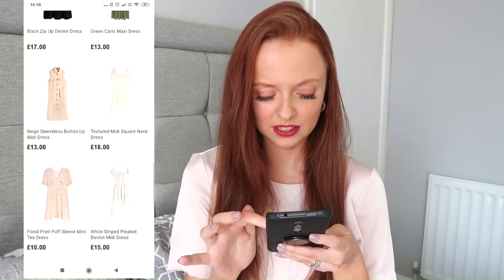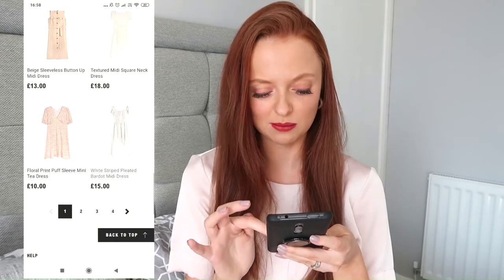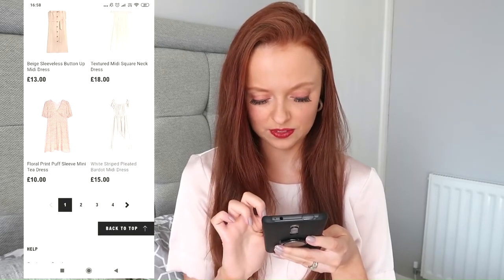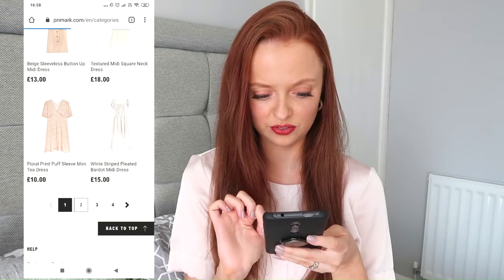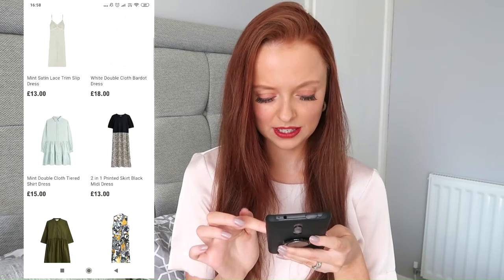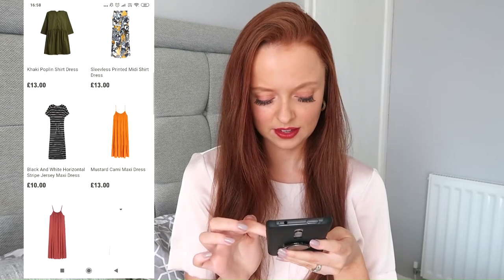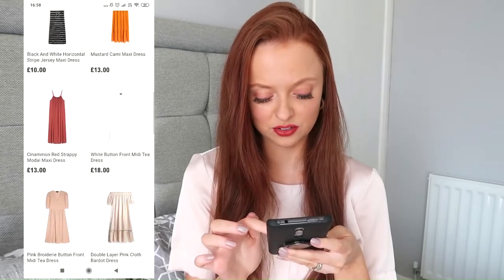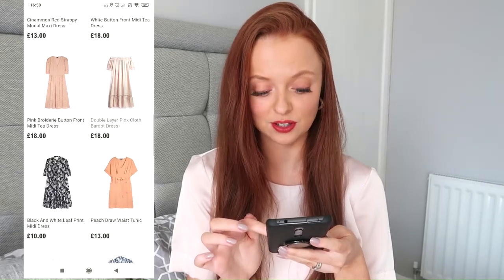Do you know what? I think because I've not been shopping in ages, just looking at this is making me want everything. Oh, that white stretch pleated Bardot midi looks good as well for £15. Oh, I'm into the sage colour at the minute. I like it. I feel like I'm glad to invest in some sage stuff. I've seen it everywhere over Instagram and YouTube, and everybody looks so beautiful in it.